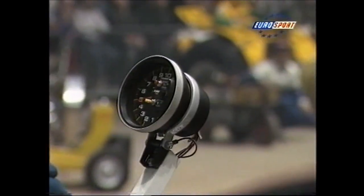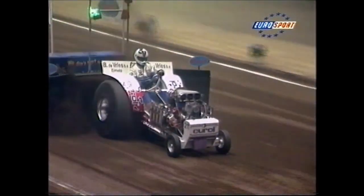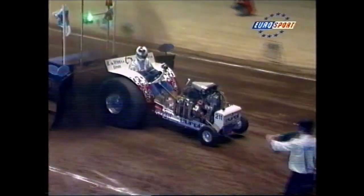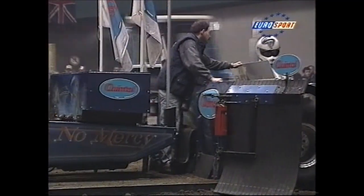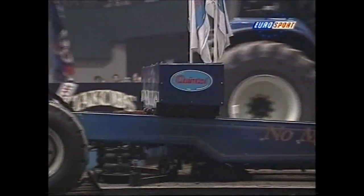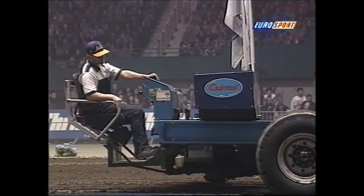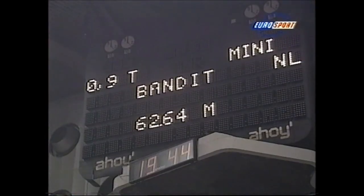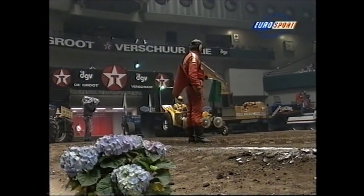And here's the bandit, Dirk van Dasselaar, the 1988 European champion, opening up his Keith Black 511 engine. And the bandit is held up just over the 60 metre mark. Good run, but not good enough to get into the pull-off. All the sledges have a name. This one is called No Mercy. Bandit can vouch for that. The weight in place, 62.64. Third place with 7 more to run.